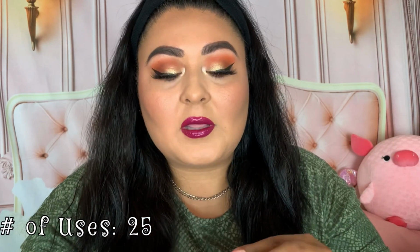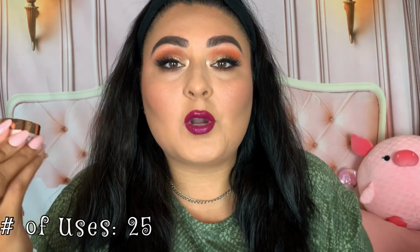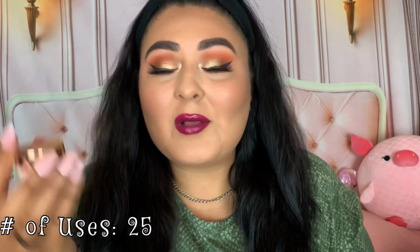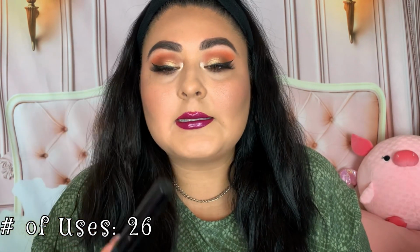It doesn't budge. I believe I mentioned this in my favorites video because it's so nice. And again, it doesn't budge, so I don't need to take my brow pencil with me to work because I know this is gonna stay in place, and I think this is a perfect shade for my eyebrows. I don't have it on my brows today, but this is the shade Ebony. Another product that was mentioned in my favorites video was the City Color.